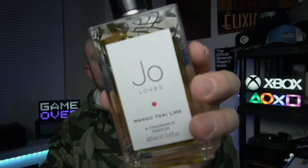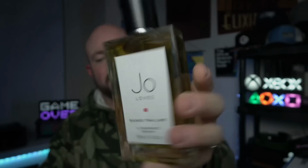Just lovely stuff. Average performer. Nothing spectacular. Not a monster in longevity either. Just a very happy mood type of fragrance. During the day, Jo Loves Mango Thai Lime.